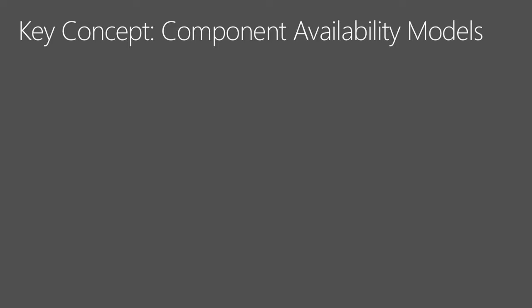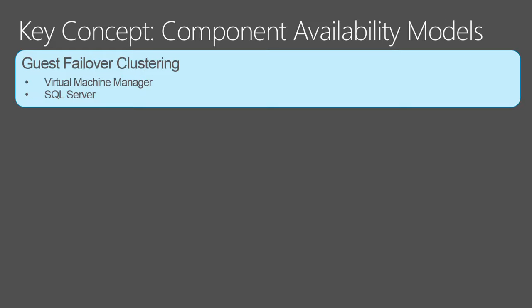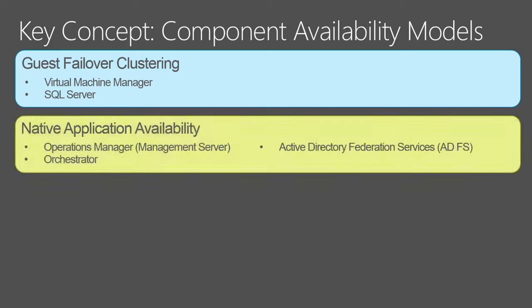A couple of things you need to understand about System Center is there are different availability models, and this is for the entire PLA. We have a host cluster, but inside that host cluster, we need to be able to virtualize these workloads and run them. When we do that, we have a couple of components that focus on what we consider guest OS failover clustering. We need to provide a SQL cluster, which I'm going to talk about in a minute. And again, the heart and soul being VMM, we want to cluster that service so we can provide high availability and serviceability of that infrastructure.